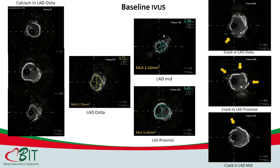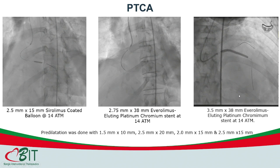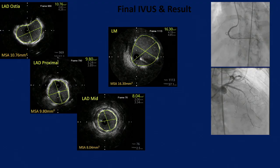Let us see the outcome with IVUS in the LAD. You can see there is a huge calcium in the ostium and also the proximal part. So here we used IVL. IVL cracked the lesion, and we stented the LAD and the RCA. In the distal RCA we did a DCB, and in the proximal RCA we put a stent. This is the IVUS result, the final result of the LAD. And on the right side, we did DCB in the distal segment and implanted a stent in the proximal segment. This is the final result of the LAD with IVUS guidance.